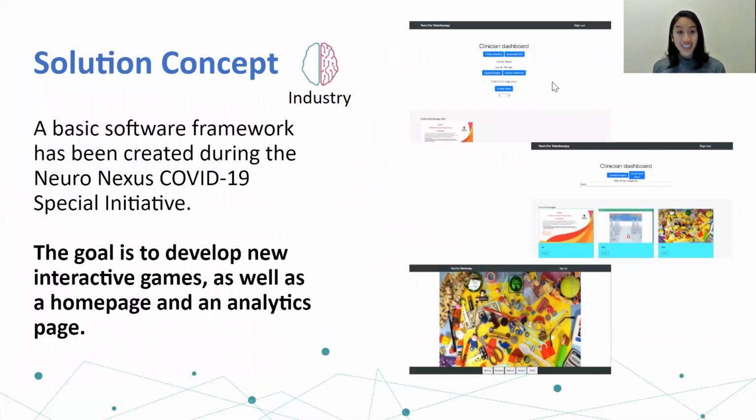Our proposed solution to these challenges is to create a platform to be used during live, synchronous therapy sessions with performance recorded. A basic software framework was created through the NeuroNexus COVID-19 Special Initiative. The current webpage allows clinicians to log in and create images for children to select. Data on where the child has clicked is also recorded and saved.